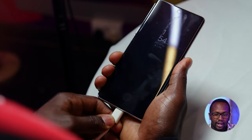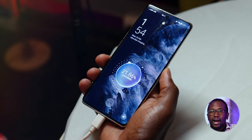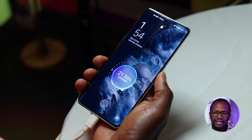And sometimes I say, especially if you come to line ya Oppo, wakona simu zina charge ridiculously fast. Like for this with the 67 watt, from 0 to 100 in 44 minutes, that's ridiculous. Na hiyo ndio power ya Super VOOC. But not only have they given you super fast charging, they also give you in the Oppo Reno 8T a bigger battery.